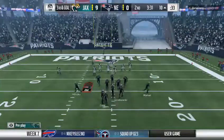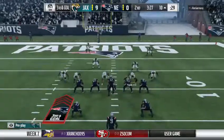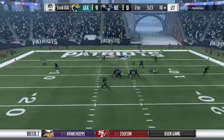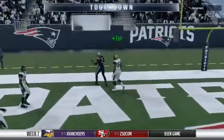Defensively, they're in a prime spot. And I think the defensive guys are probably expressing themselves to them as well. I wouldn't run it here, guys. You might want to try throwing it. To throw, it's Brady. And this is caught.